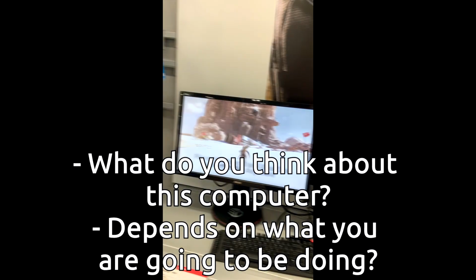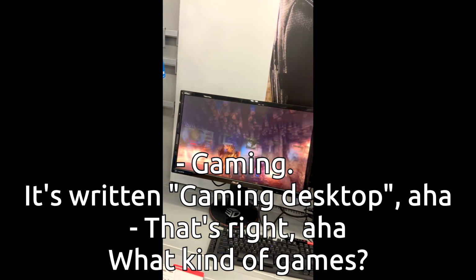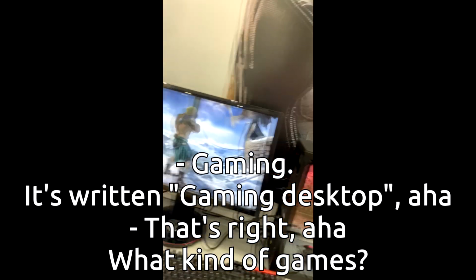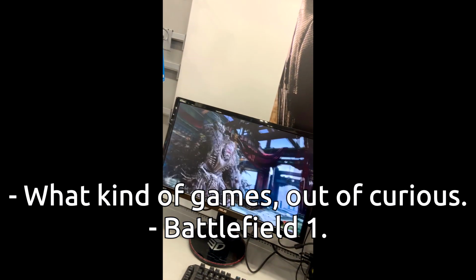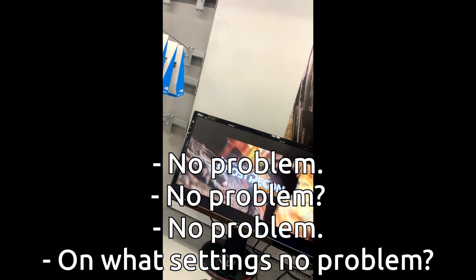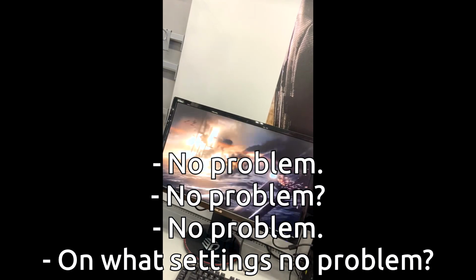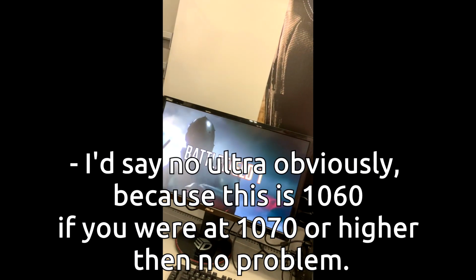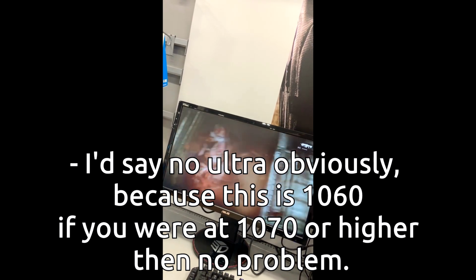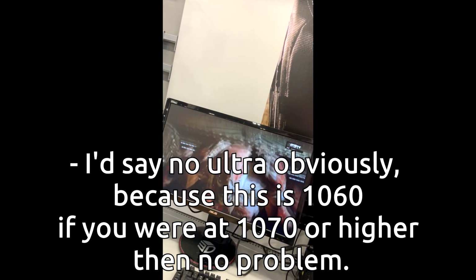What do you think about this computer? Depends on what you're going to be doing. Gaming. This is right in gaming desktop. That's right. No problem. What kind of games? I'm curious. Battlefield 1. No problem. On what settings? No, I would say not ultra, obviously, because this is a 1060. If it were a 1070 or higher, then you could do ultra, no problem.